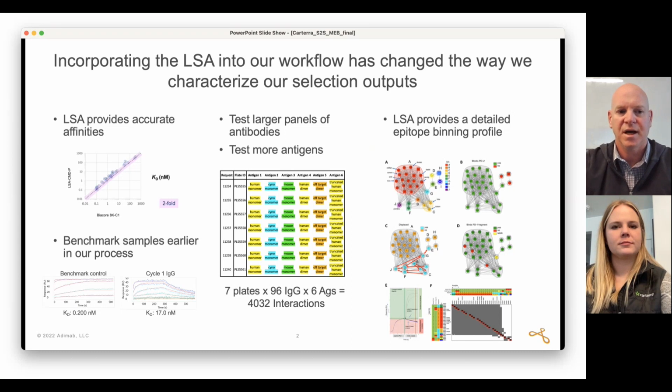I show on the left hand side this idea that the Biacore and the Carterra can give you basically the same kinetic parameters. And so for us, when we do collect Carterra data, we trust the data, and it allows us to, in the case of the sample shown here, where we've got a benchmark control that's in the 200 picomolar range, and we see that from whatever output we're now only at 17 nanomolar in terms of affinity, and we want to get to that benchmark. We know, and we can communicate that to our partner that we're not there yet, but we know in a cycle or two we'll be there, and we'll have antibodies for you.